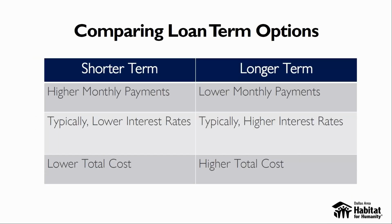Now, I kind of got ahead of myself, but again, shorter term means higher monthly payments, typically a lower rate, and lower cost, meaning interest, right? With a longer term, obviously your payment's going to be lower because it's spread out over a longer period. Typically, the rate is going to be higher, and your costs are going to be higher because you're paying a lot more interest on that. So again, it's really about understanding your situation.